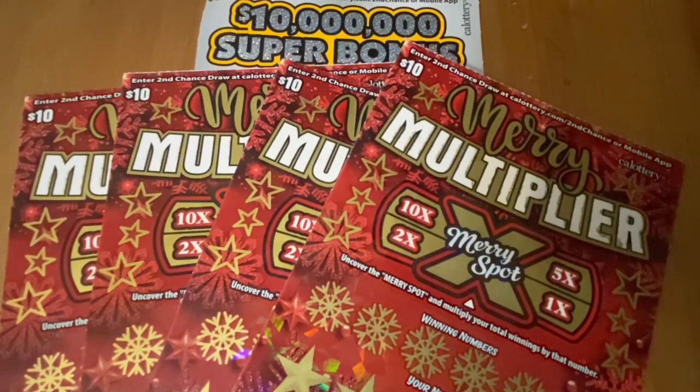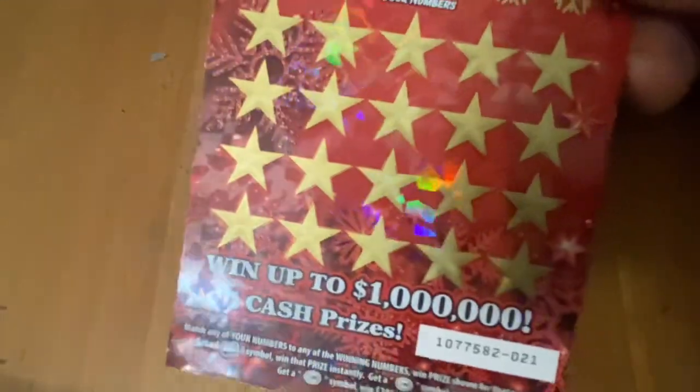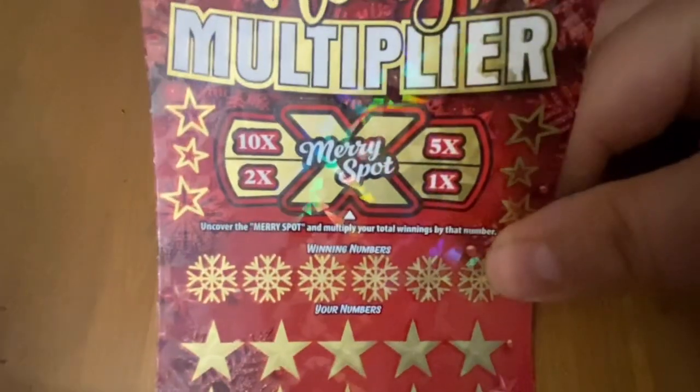Today I got $70 worth of California lottery to scratch off with you. I got four of the Merry Multiplier and one of my favorite $30 tickets, Super Bonus. So we'll see if these are good today. I got ticket 21 to start off Merry Multiplier.